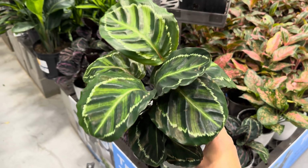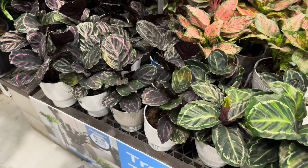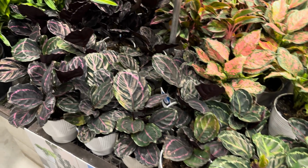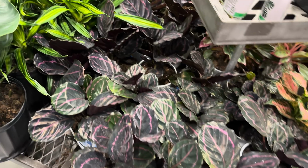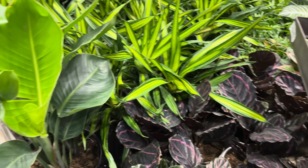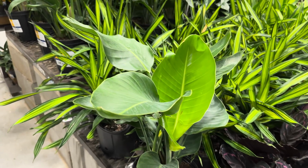And then you can see right over here, we have Calathea in a self-watering planter. That one is for $15.98. And then the purple ones right over here are Trending Tropical Plants by Costa Farms. These are for $19.84. And I just haven't done very well with Calatheas. They are the biggest heartbreakers in my opinion.